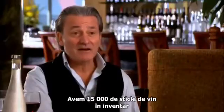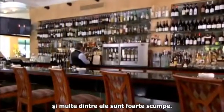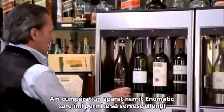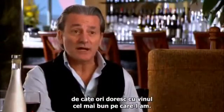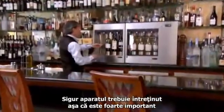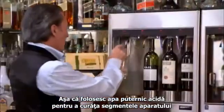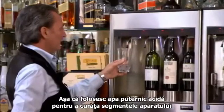We have 15,000 bottles of wine in inventory, and a lot of them are very premium, expensive. I purchased a machine called Enomatic, which enables me to serve my guests a couple ounces of a special wine. And the machine, of course, needs maintenance. It's very important that every month I clean the machine properly. So I actually use the acid water to flush the lines of my machine.